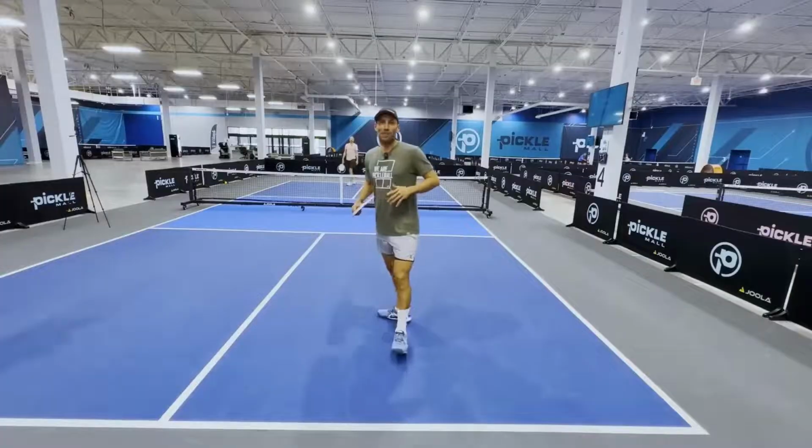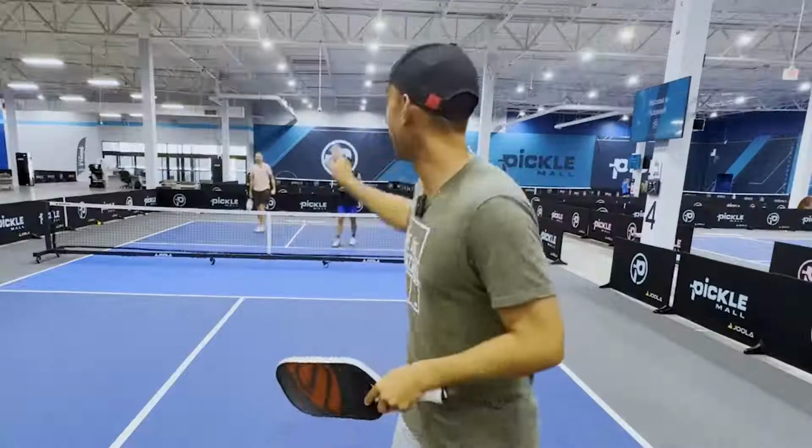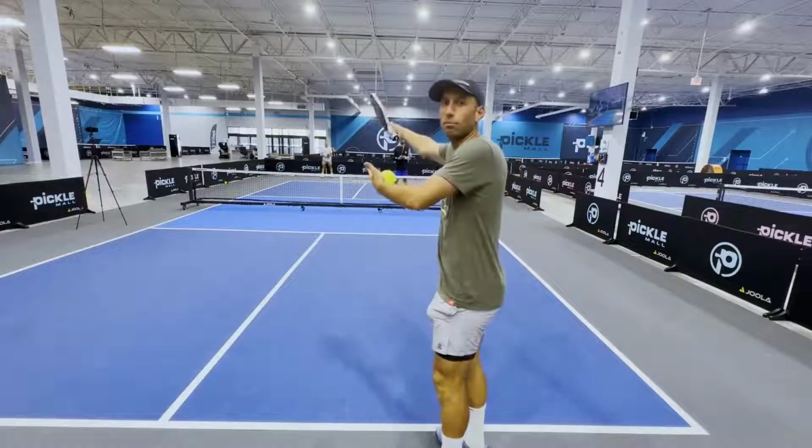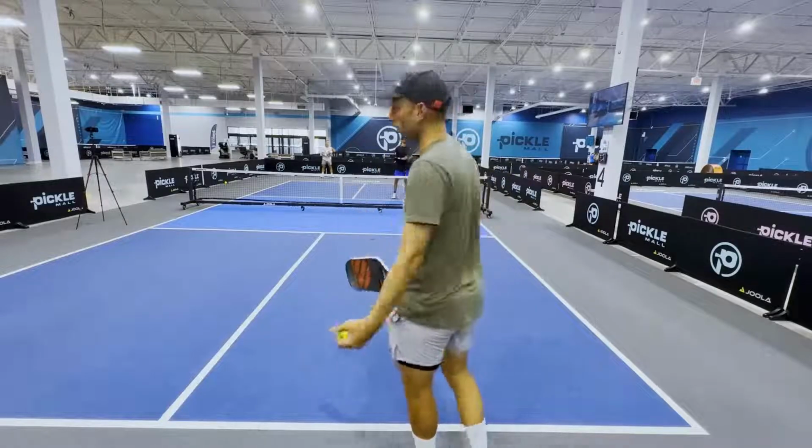Good serve. Which is often what you'll hear them say after they've missed, whether your serve was good or not. The second shot is the return, right? I'm hitting the serve to this person and they are hitting the ball back to me. That's also called a return.